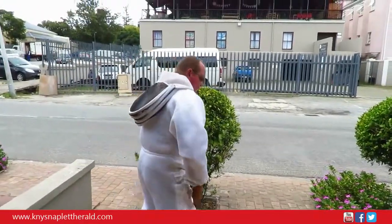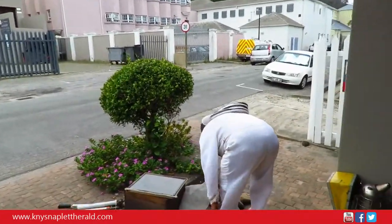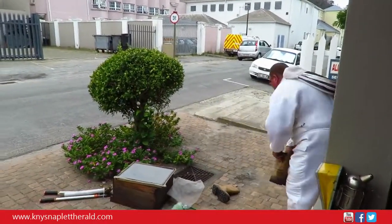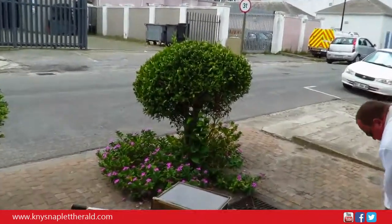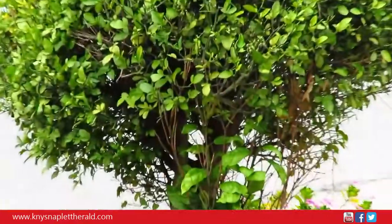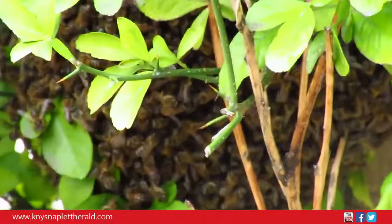Now Riaan has warned us you don't really mess with these kinds of bees, and that is why he has chosen to move them, because you don't want someone to walk past our office and inadvertently startle these bees, which would mean disaster for that person.